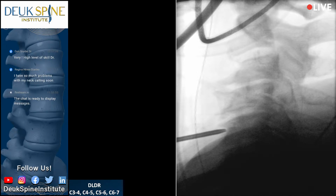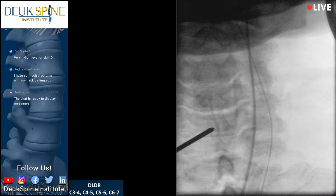Coker, I got it. Everybody stay where you are. Don't release anything. We're almost done. You guys are all doing fantastic. I really appreciate it. Perfect. Lateral. So I'm in the middle, in midline. That's where I want to be. And I'm going to move further south.